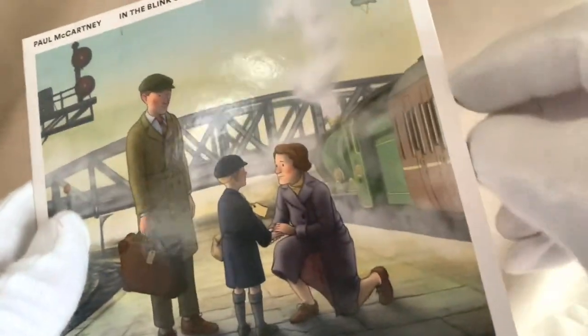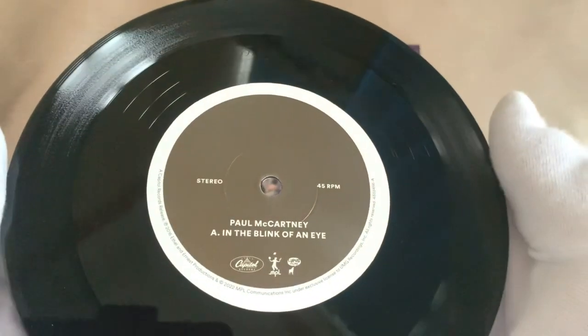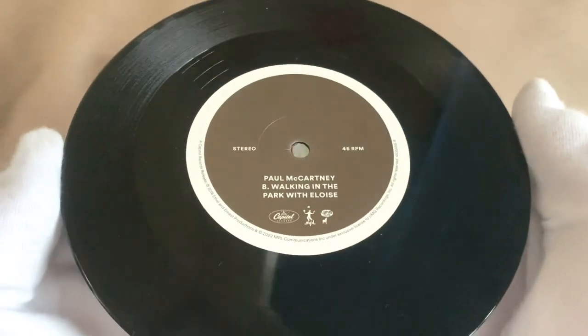Let's take a look at the vinyl then. And we've got the A-side there. Of course, the B-side, Walking in the Park with Eloise.